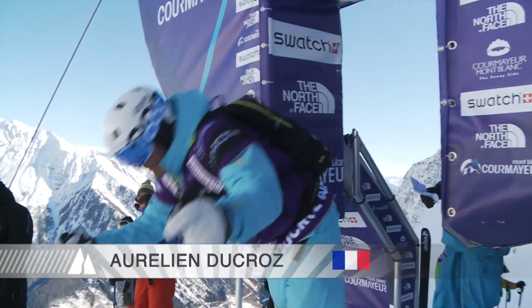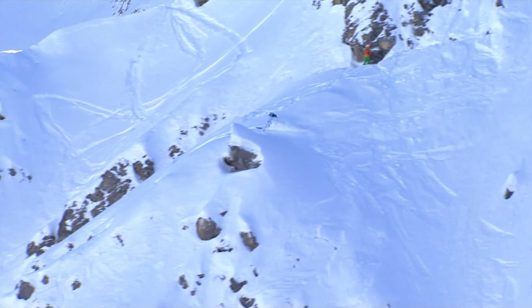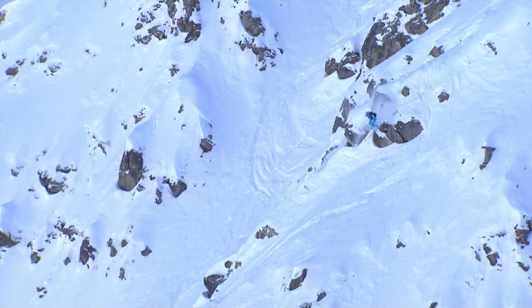Two-time Freeride world champion Aurélien Ducrot got off to a slow start with an 18th place in Revelstoke. But back in Europe and near his hometown of Chamonix, Ducrot's confidence was soaring once again.